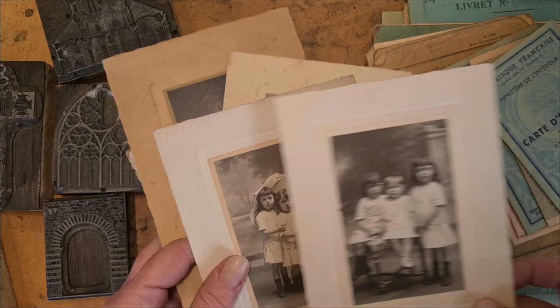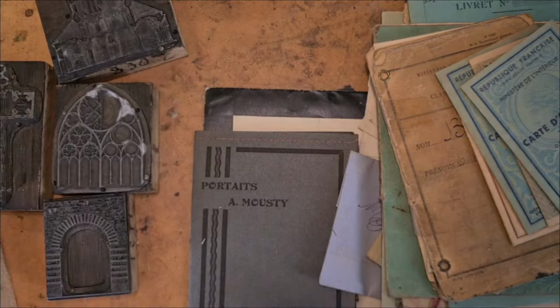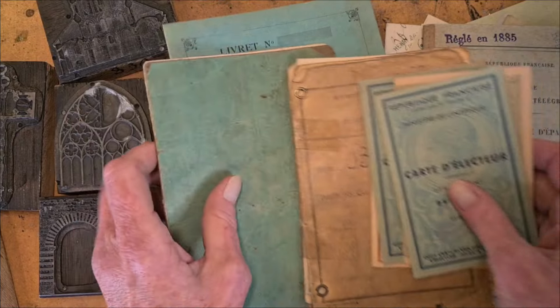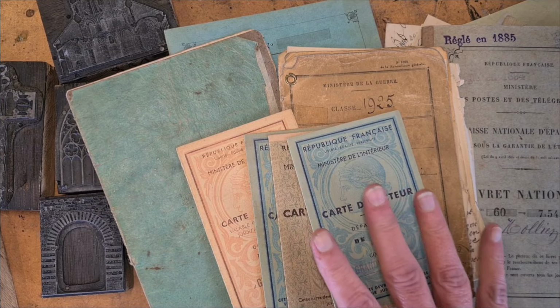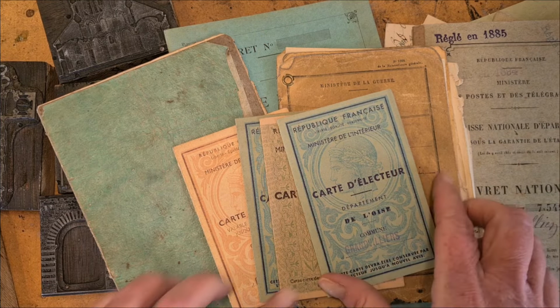And more of those weirdly unhappy children. Talk about Edward Gorey. They need to be in an Edward Gorey book. I got very lucky with booklets and cards like this because, as a rule, these tend to be pricey and not in my budget. But I managed to get this lot.